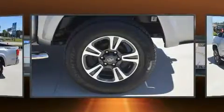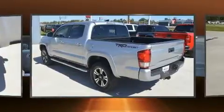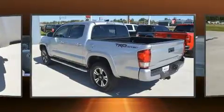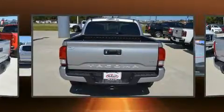Toyota prioritized fit and finish as evidenced by variably intermittent wipers, a rear step bumper, front fog lights, turn signal indicator mirrors, and much more.